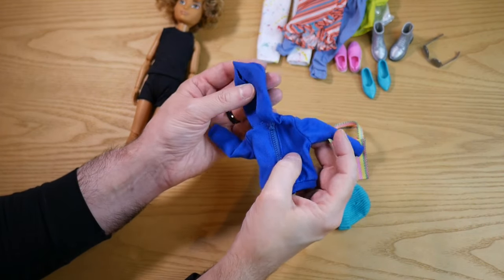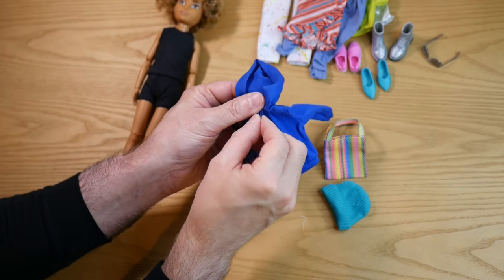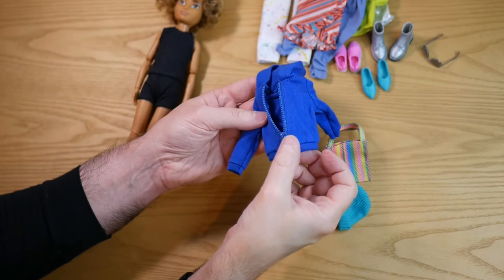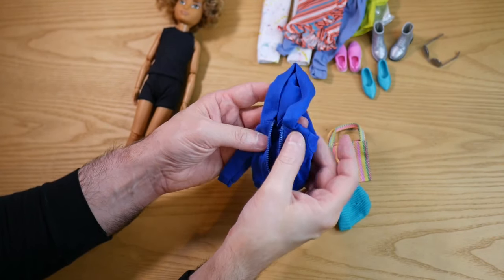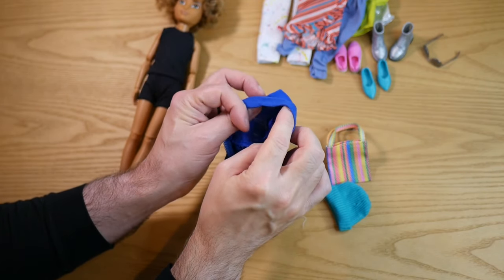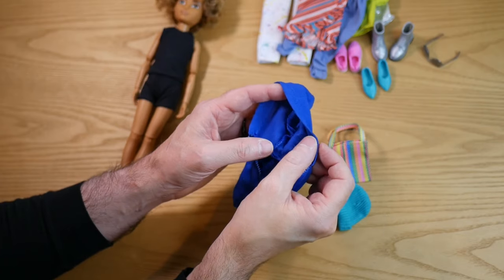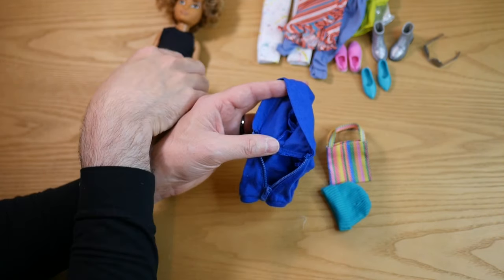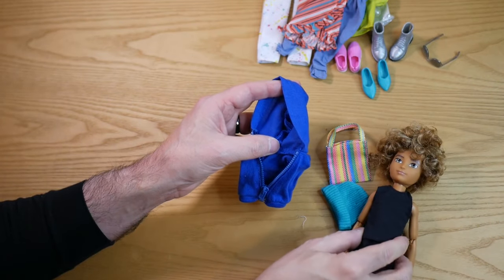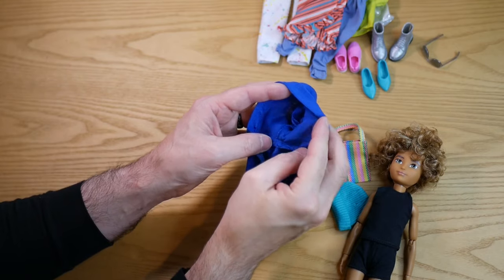We have got this. Now, this hoodie I am quite surprised with because it actually has a working zip. So that's pretty amazing, isn't it? It's got a working zip. Also, the hood is so big that it would actually fit over the doll's head. Now, I think it would fit over the doll's head with the hair that they have here. But if you put the wig on them, I don't think you'd be able to get the hood over that.